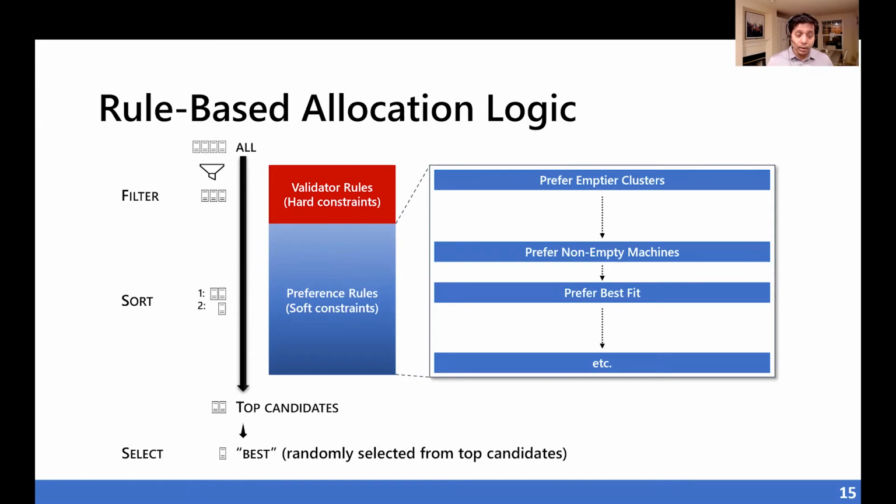It starts by expressing the complex allocation logic through a series of rules. Allocating a VM is essentially about selecting the best machine or node for that VM from all the machines in the inventory. Protean does this in 2 steps. First, a filtering step. Rejects all nodes that can't be used for this VM. In other words, this step enforces all the hard constraints, and it does that through a series of validator rules. Second, the remaining nodes are then sorted using a series of preference rules, which express the soft constraints. We should note here that the sorting is strictly hierarchical. So any rule can only break ties among nodes that are considered equal by the rule above it. We have over 100 such rules in production today.